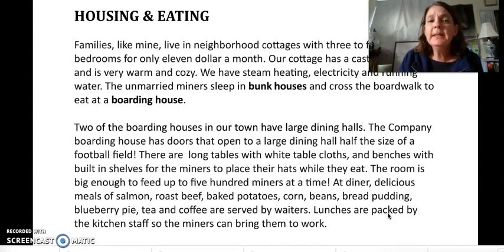Housing and eating. Families like mine live in neighborhood cottages with 3 to 4 bedrooms for only $11 a month. Our cottage has a cast iron stove and is very warm and cozy. We have steam heating, electricity, and running water. The unmarried miners sleep in bunkhouses and cross the boardwalk to eat at a boarding house. 2 of the boarding houses in our town have large dining halls. The company boarding house has doors that open to a large dining hall half the size of a football field. There are long tables with white tablecloths and benches with built-in shelves for the miners to place their hats while they eat. The room is big enough to feed up to 500 miners at a time. At dinner, delicious meals of salmon, roast beef, baked potatoes, corn, beans, bread pudding, blueberry pie, tea, and coffee are served by waiters. Lunches are packed by the kitchen staff so the miners can bring them to work.